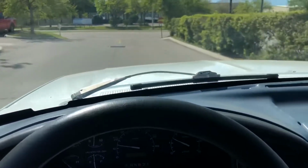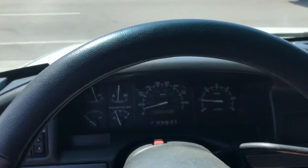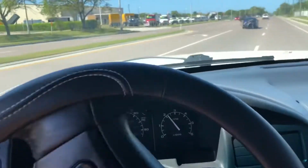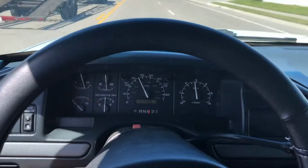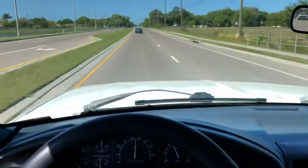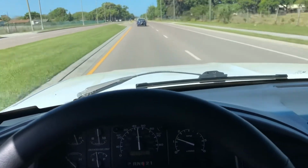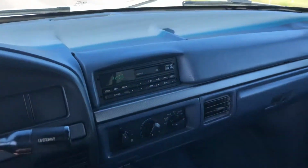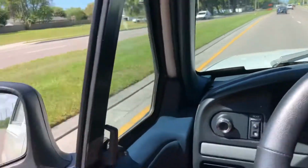All right, got the Bronco here. Take it for a quick spin down the street. This car is just incredible, great reliable ride. The Bronco's just got it figured out. So smooth. Goes down the road nice and straight. It's been a very reliable car for us. This is an awesome ride. I mean, if you're looking for a Bronco in this year, this is yours.